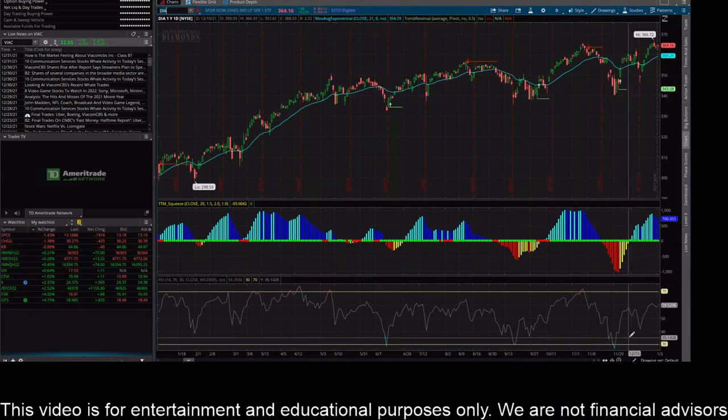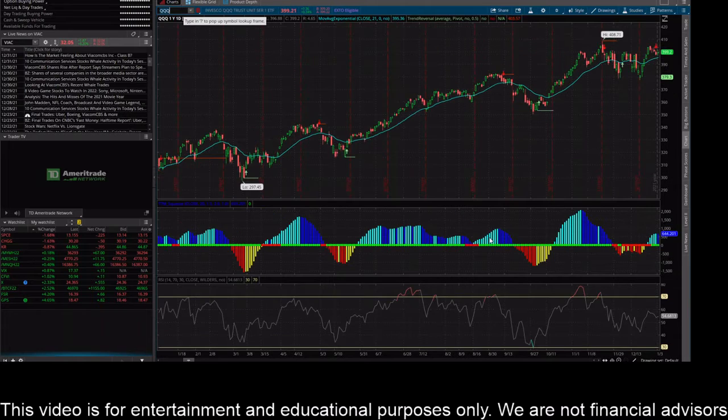Even on the RSI here, you can see along with the price action that we've got a nice trend line on the RSI, which kind of matches some of the price action here on DIA. Check out the QQQ, which is the Nasdaq ETF.